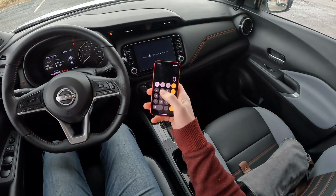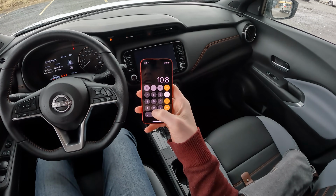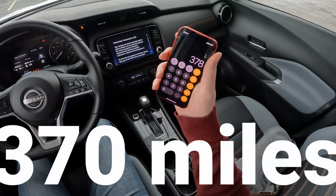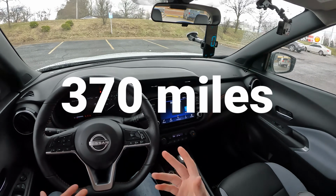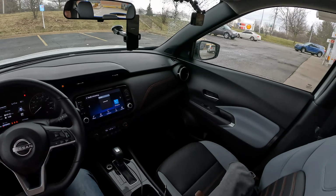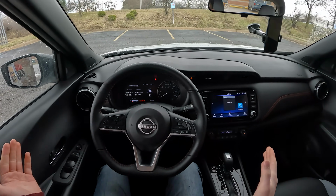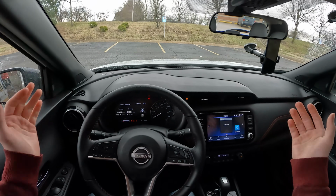So, given the remarkably small 10.8 gallon fuel tank in here times 35 miles per gallon, you get an effective highway cruising range of 370 miles here in the Kicks. Not super fantastic, but I assume Nissan expects people running Kicks maybe are not doing as much highway driving. Maybe they think they're going to get a sedan or something. And I agree. I mean, 35 is definitely a good number. It's good for just the whole car market in general.